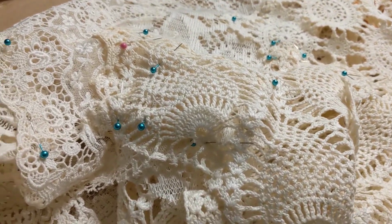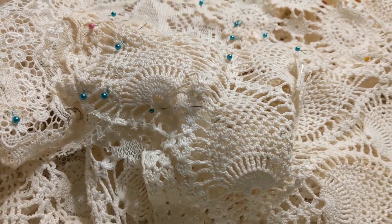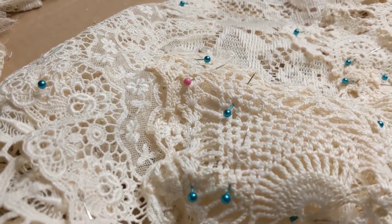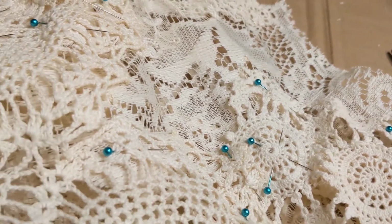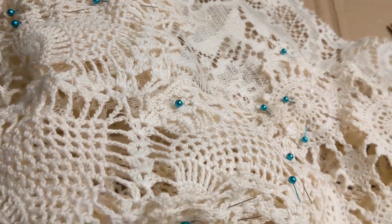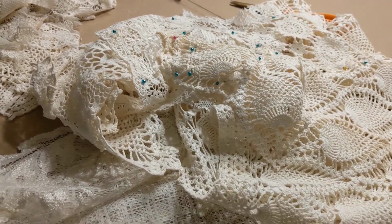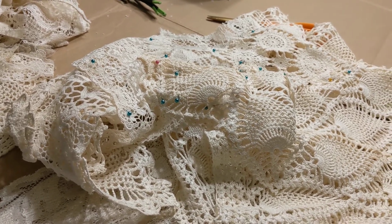As you can see, all those little blue turquoise pins. This part will go over the top of the other part of the dress. And you can see that it's lots of different types of material, so that gives the dress a lot more interest than it being just one type of lace. We're going to see what this looks like, and then on Wednesday we're going to put it on Brittany and keep our fingers crossed that it fits her just like we think it's going to.